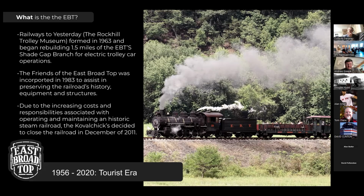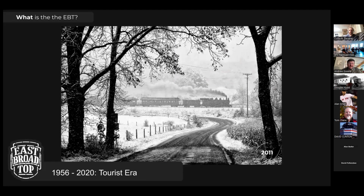And due to the increasing costs and responsibilities of operating and maintaining a historic railroad, the Kovalchicks decided to close the railroad in December of 2011. And you can see a couple of photos here. These were taken by the railroad's official photographer, Matthew Malkowitz. This one was from one of the last regular revenue runs in October of 2011, when the EBT was surprised with a surprise blizzard, and he got some striking images of that operation. This is taken near Enyart Road, just about a mile north of town here.